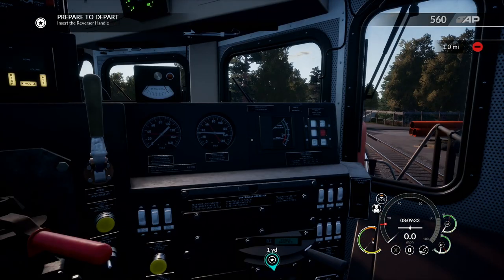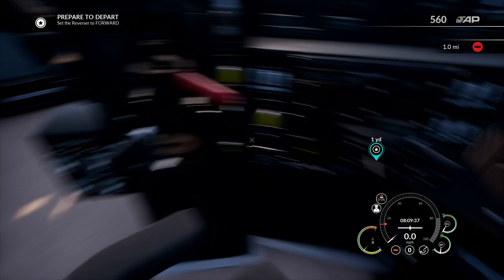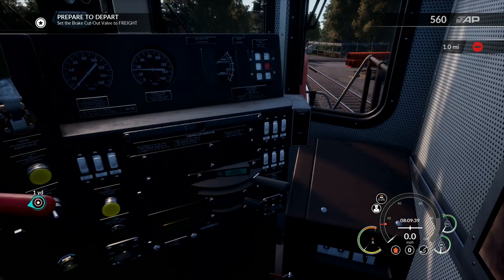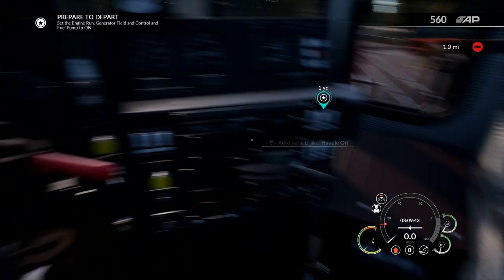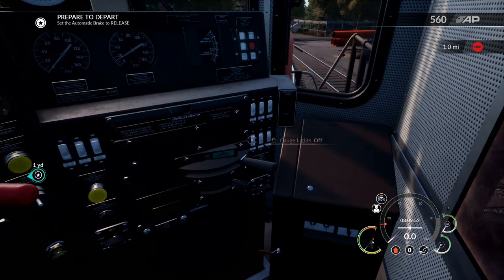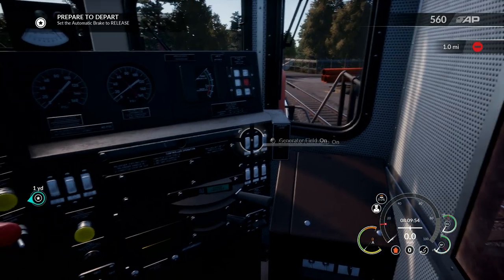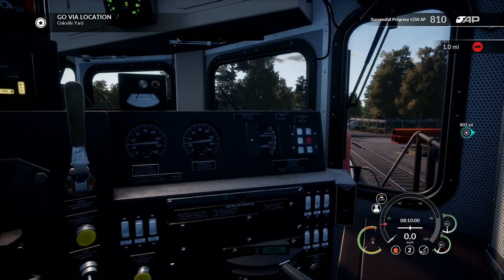Awesome. Go ahead, we will insert the reverser handle. Set it to forward. Set the brake cutout to freight. Set, let's see here. Generator fuel on. Control fuel pump on. Where's that? Oh, those are already on. Cool. All right, so those are set. Set that to release. Throttle up to get moving.